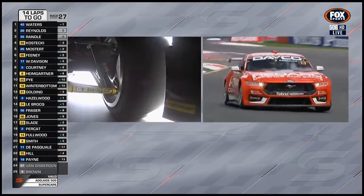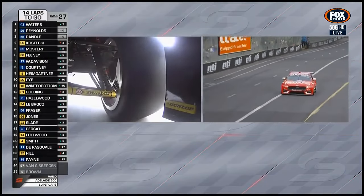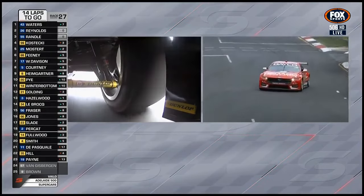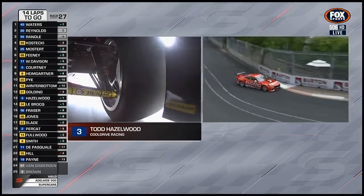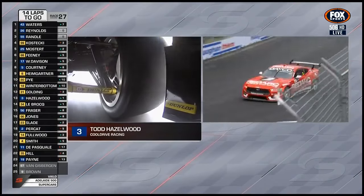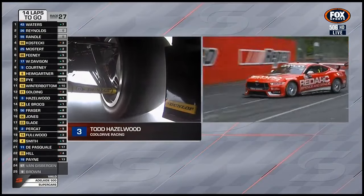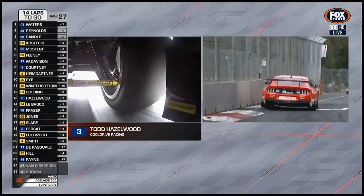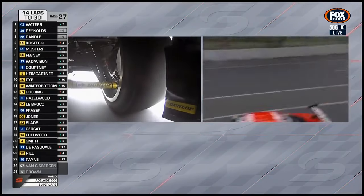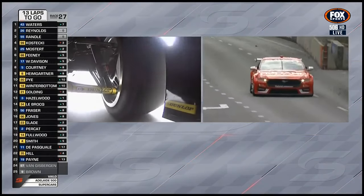Board now with Hazelwood showing those forces, and so significant through the streets of Adelaide. See the bumps, curbs, left rear working very hard above the Dunlop signage, the Pettis Super Shop, and the amount of work that the loaded side rear does at this location is massive. And have a look at this when we get to turn eight. So pay particular attention to the tyre loading.